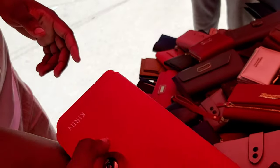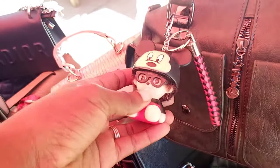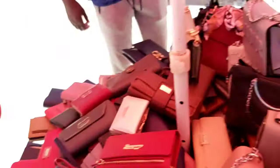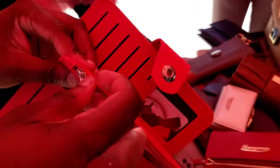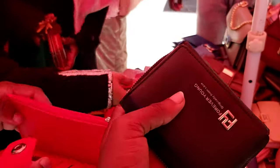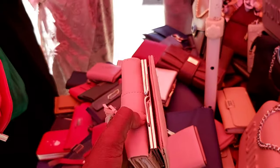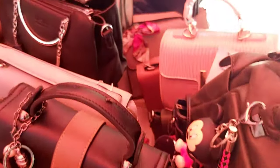Oh, this is a card holder. Wow, can you guys see this one? These are so cute. They have this side, you can put your cards this side. How much is it? 650. 600. Oh. I bought this one here. This guy, this is mine. I bought it here. And they also have so many other nice stuffs. So many. See, guys, all this.